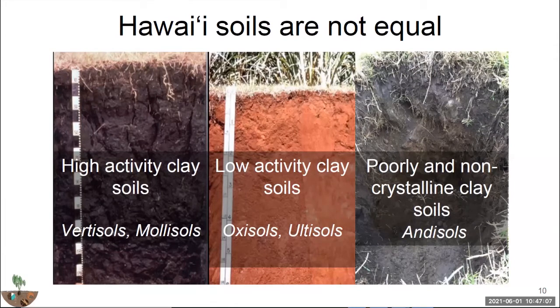High activity clay soils are the shrink-swell, sticky clay soils that you find in the valleys on the dry sides of our islands. Yeah, we call them vertisols and mollisols. Inherently, they have relatively poor drainage. They're sticky. Their physical properties are not as apparent and nicely ordered as some of the others. Although in their natural condition they possess very nice properties, they can be really impacted by tillage, especially under wet conditions. They're naturally fertile, with lots of nutrients.